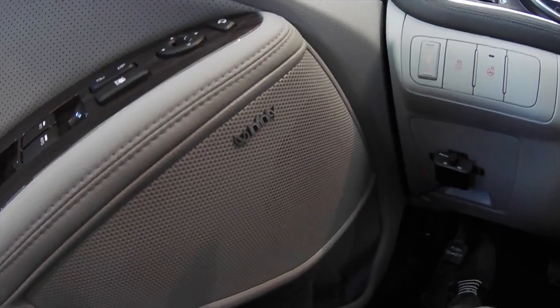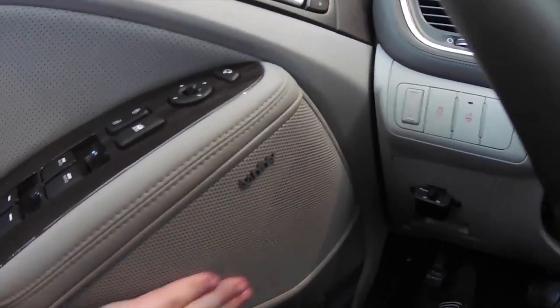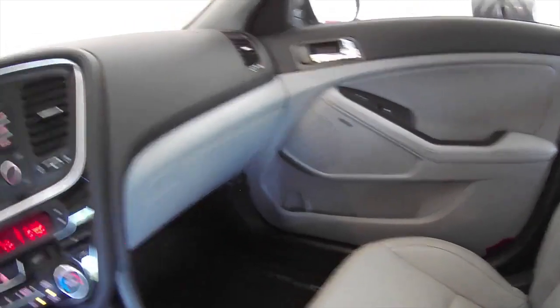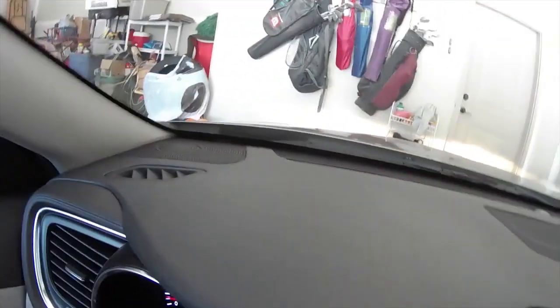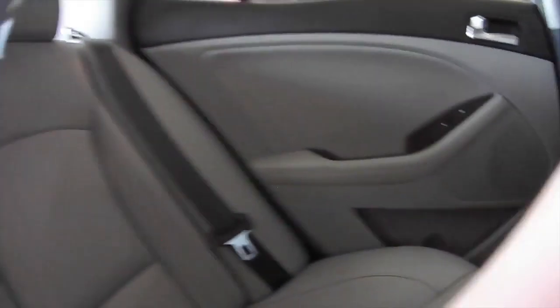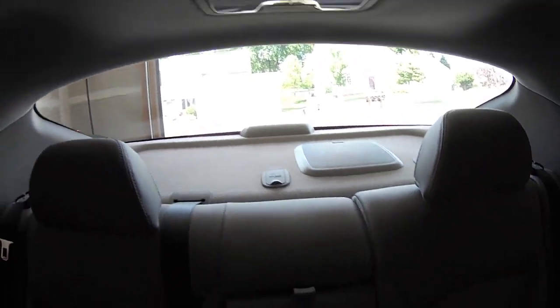Here we can see the Infinity branding for the Infinity by Harman sound system that is in here. This is an optional sound package. For the sound system you have 2 two-way door speakers, one here and another over there. You have tweeters up in the corners and a center channel speaker right there. In the back you have another door speaker on either side and an 8-inch subwoofer back there in the trunk. It's an open air subwoofer. It is not a ported or enclosed subwoofer.